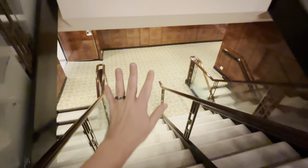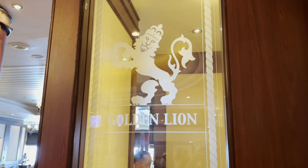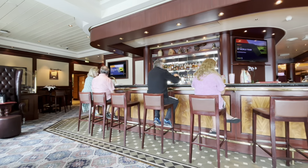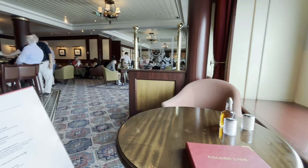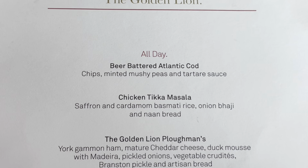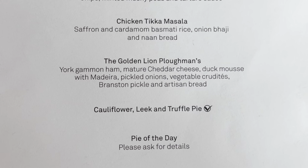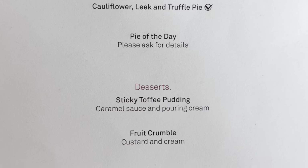Alrighty, it's lunchtime. Oh, there's no Matthew to push. It's the world famous Golden Lion pub on board Queen Mary 2. Well, it looks traditional to me, folks. The only thing that's different, I would say, are the sea views. And whilst it's a small menu, the food here is included in your cruise fare, which I think is great. What to have? What would you have?